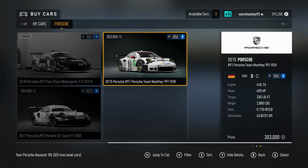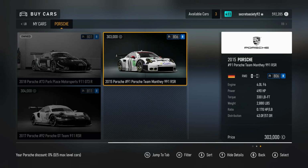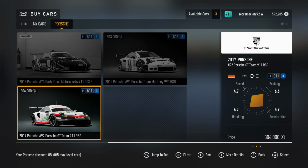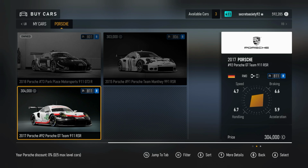And then we've got the 2017 Porsche number 92 Porsche GT Team 911 RSR, so this has the most power out of the lot and the most torque, but it does also have the most weight, as you can see. And stat wise, well, it does have the second best acceleration, but it has the best handling and the best braking, which is tempting, to be honest, because obviously the handling and the braking in the previous road going version was a little bit iffy.